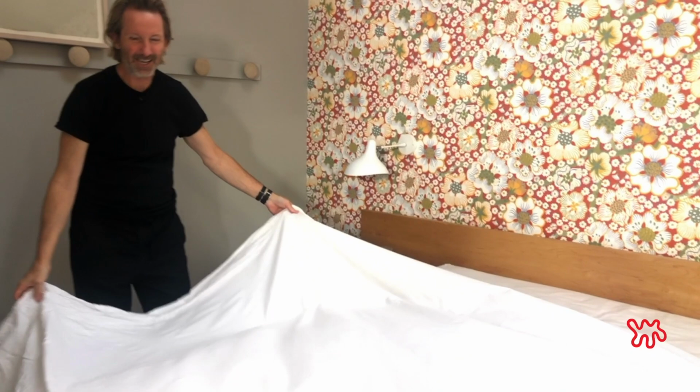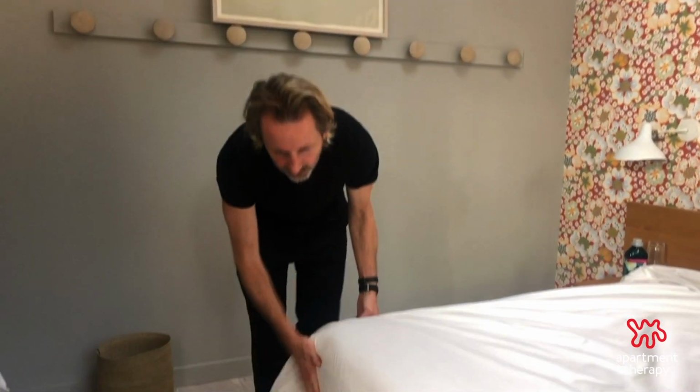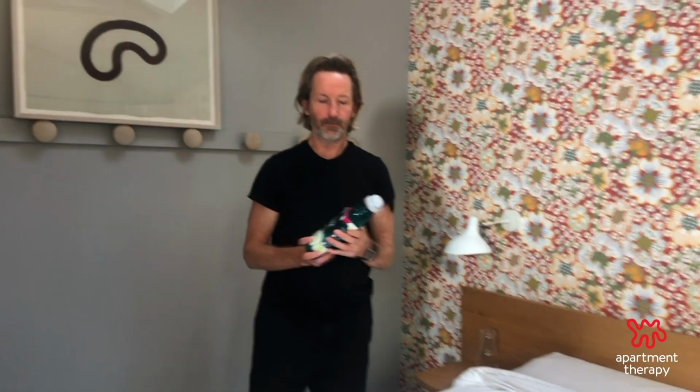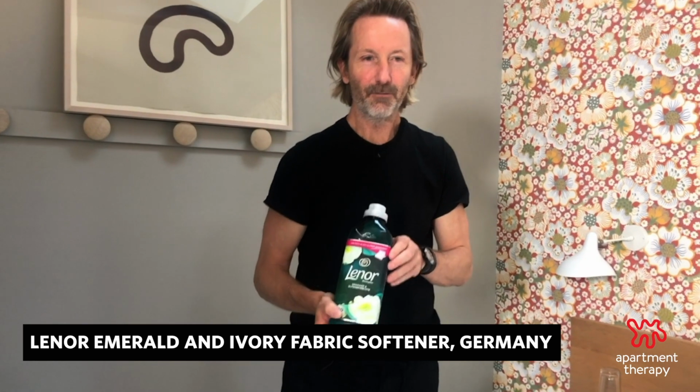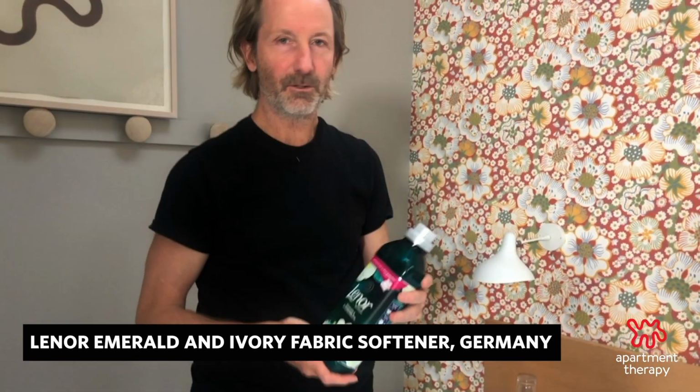Next, let's talk about sheets. Personally, I like a good, pure cotton sheet. I like linen too. Really, you just need a good, solid cotton sheet. And I also like, this is an indulgence, I get this fabric softener, Emerald Amaryllis from Amazon, Germany. This stuff is killer and makes your bed smell so good.